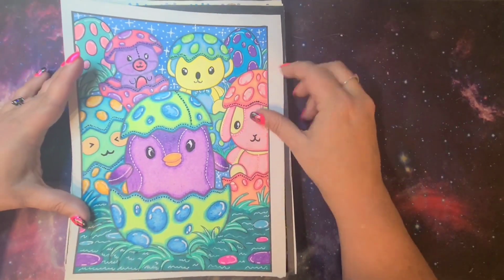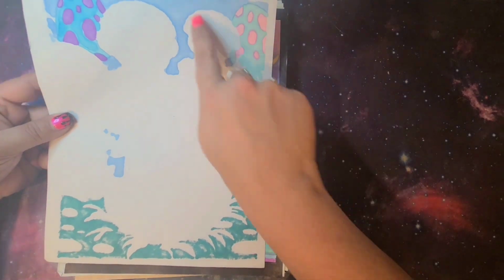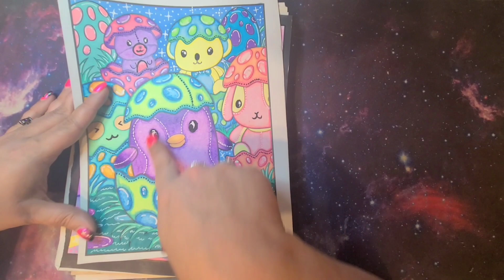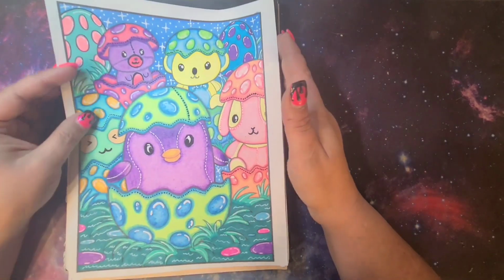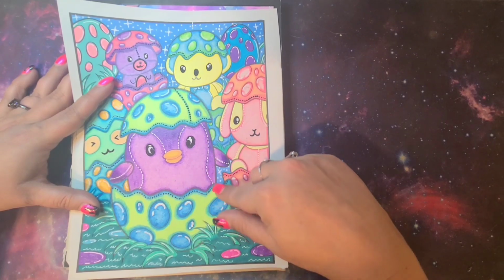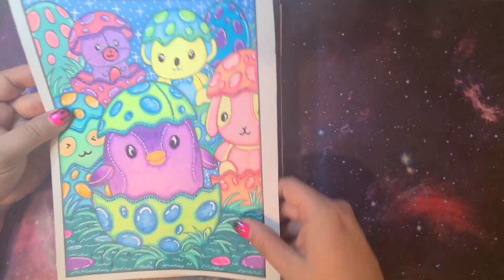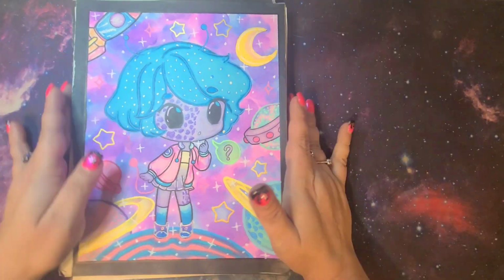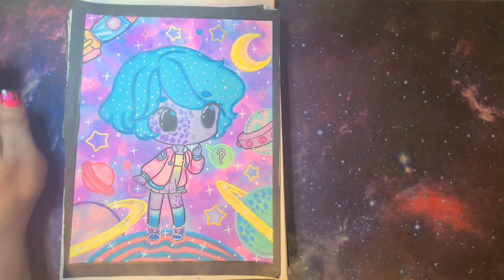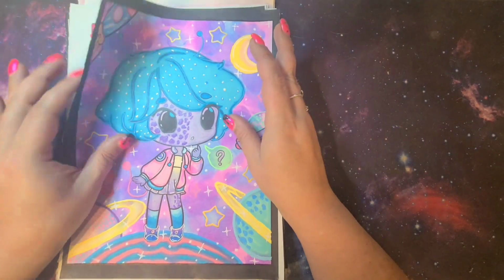So it was a lot of alcohol marker for the sky and the eggs and the grass, and the rest were all colored pencils. But back then I didn't do much shading. I was still happy. I had my ways back then, and that's what worked for me then. Now I've tweaked a bit.